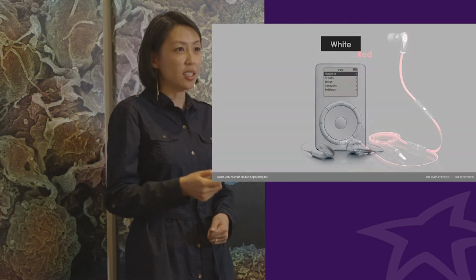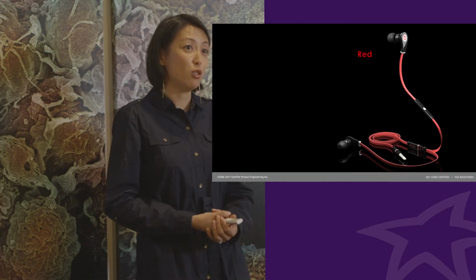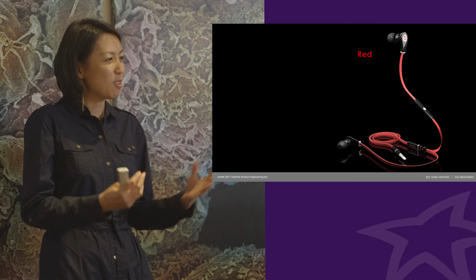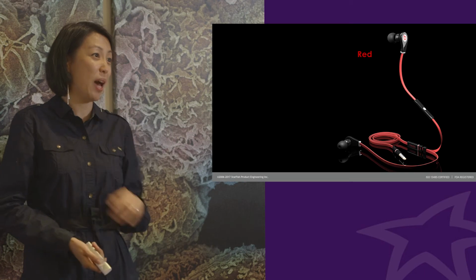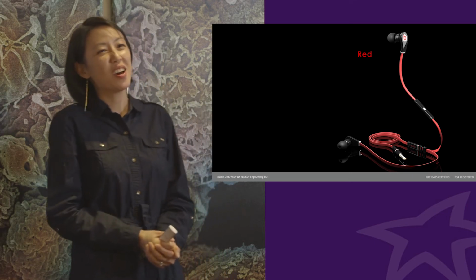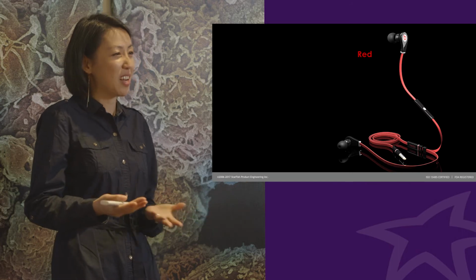So in 2008, Dr. Dre, who's a famous hip-hop producer, introduced Beats. And he introduced the color red. So when you see this red with black, what does that make you feel? What do you think it represents? Aggression. Passion. Sexy, rebel, badass, right? So badass might not be the appropriate image for the medical device industry.